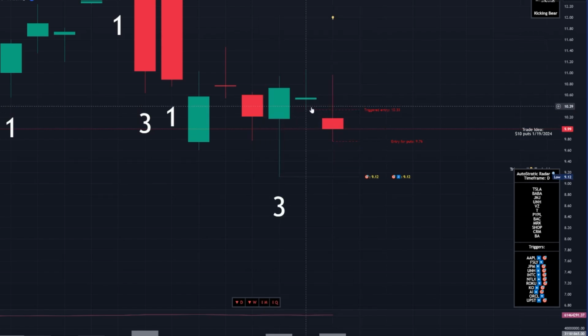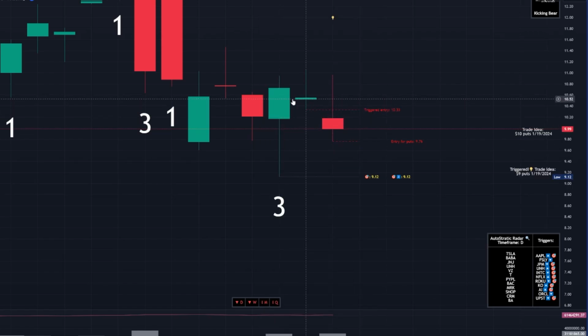Let me just change a few things. It actually triggered a put setup the previous day, and it's set for a put setup going into today, right? So it triggered one for the previous day, and then it had a second one going into today. And so it was triggering $10 and $9 puts expiring next week, right?